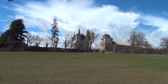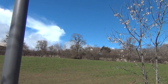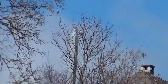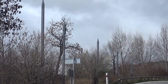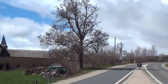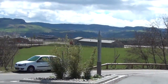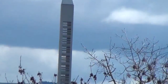So this is Marvejol in France. There we can see another one. I'll show them all to you. There it is. So what kind of signs are these? There are nine. So let's have a look. There are five on this side. There's the castle. There's the entrance with an obelisk. There's one here. And there are three here. All new.